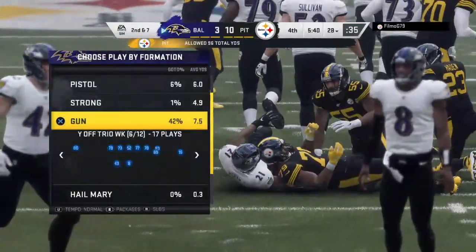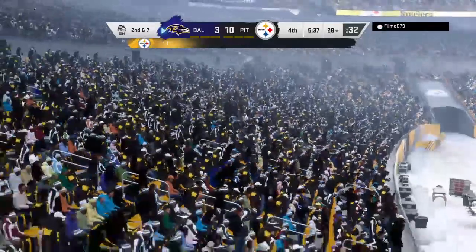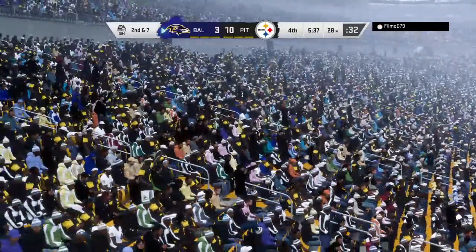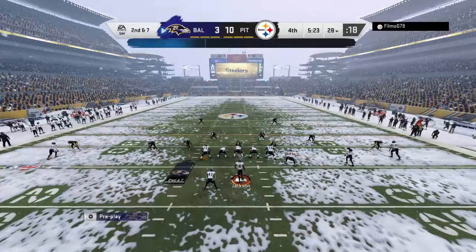not really move the ball well. As you said, not even get to the red zone, let alone put points on the board. They've got to just take a deep breath, relax, try and figure out what is working, and call more of that. 3 yards on that last carry. Here's 2nd and 7.